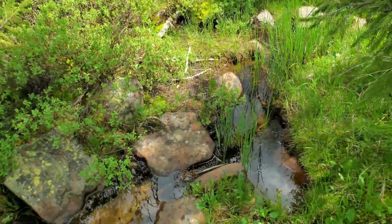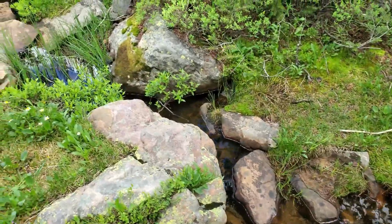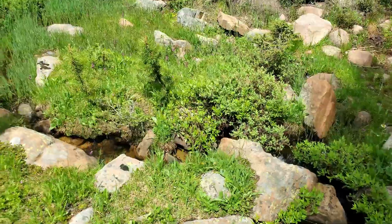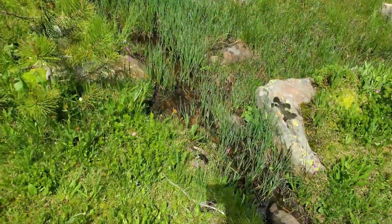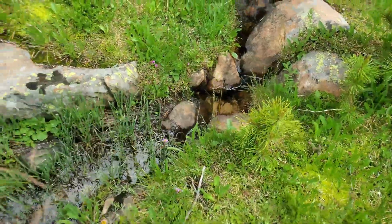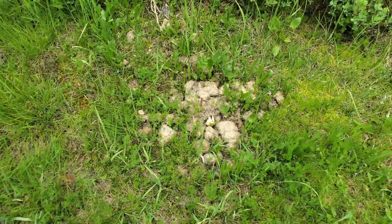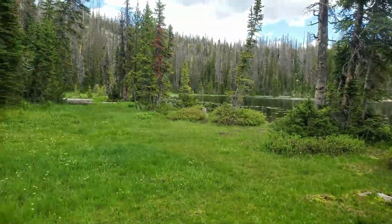Here's the little stream I was talking about, kind of running through here. In places it's flowing, in other places it's not. It's just stagnant. This is kind of the area where it's moving. Sorry about my shadow there. There's a lot of animal activity from the past around here. Poop.